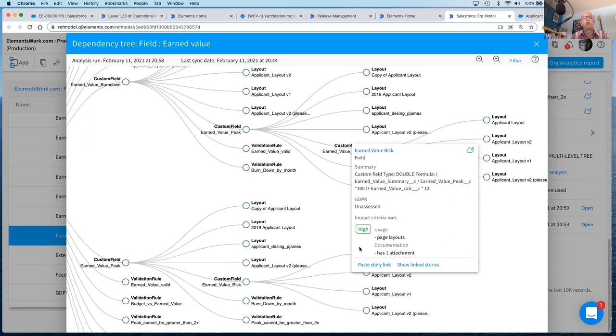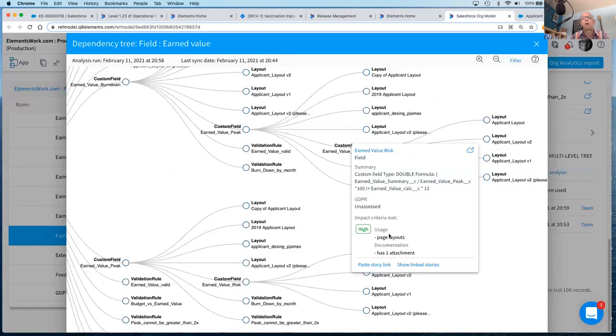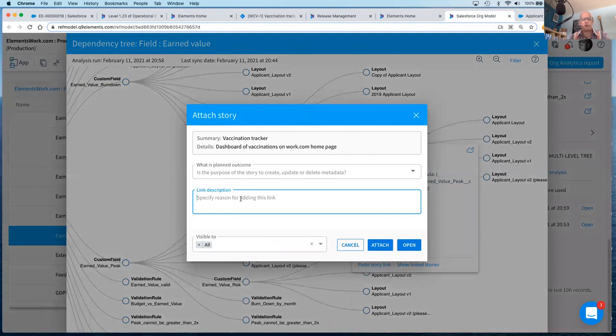If I want to go and, let's go back to my user story over here. Let's say I want to add a field to this user story. So I say copy story link. Go back here, paste the story link, and now I've added this, and I think we need to go and update.